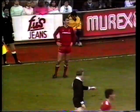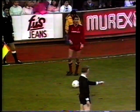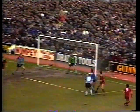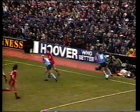Everybody has piled forward except Nicol and Hansen. Two-man wall back 10 yards. Right on the stroke of half-time now. Dalglish with it. Floated towards the far post, where Rush was waiting, and Liverpool get a corner.